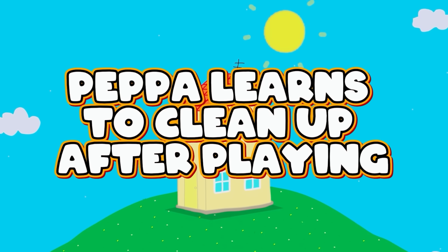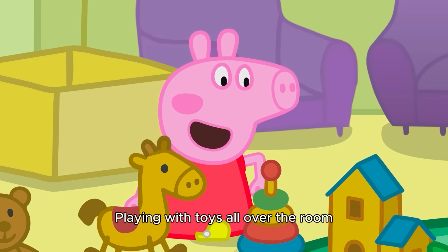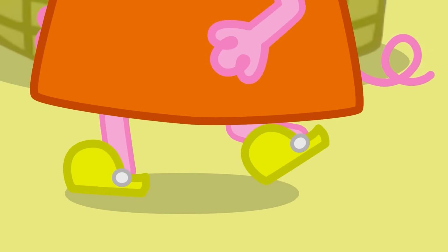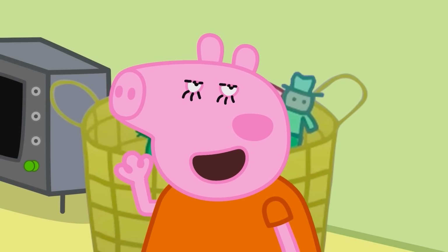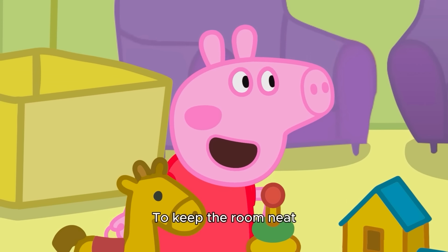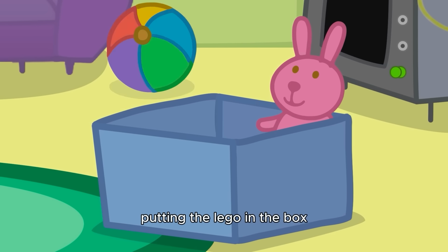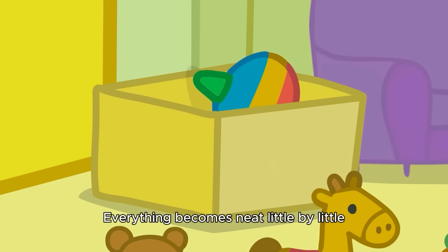Peppa learns to clean up after playing. Peppa and George are having fun playing with toys all over the room, but toys are scattered everywhere. Aha! Mommy Pig comes in and says, we should tidy up our toys after playing to keep the room neat. Peppa and George start picking up each toy, putting the Lego in the box, and placing the stuffed animals on the shelf. Everything becomes neat little by little.